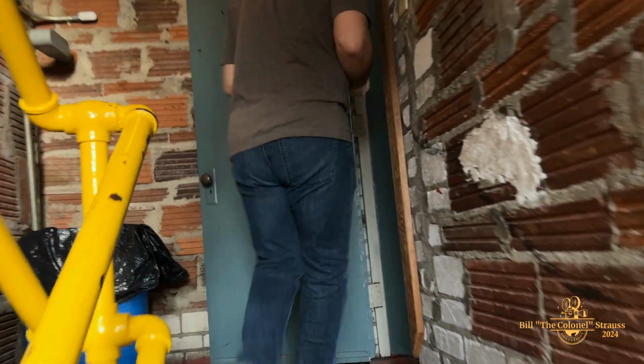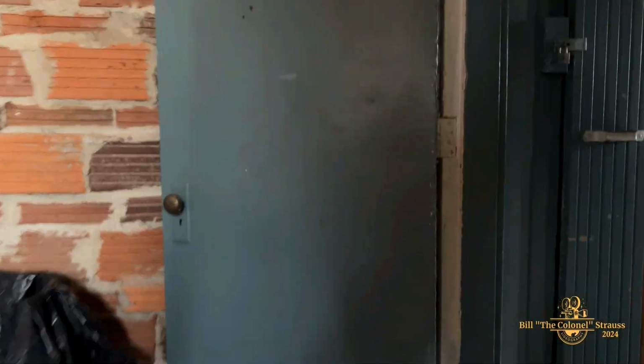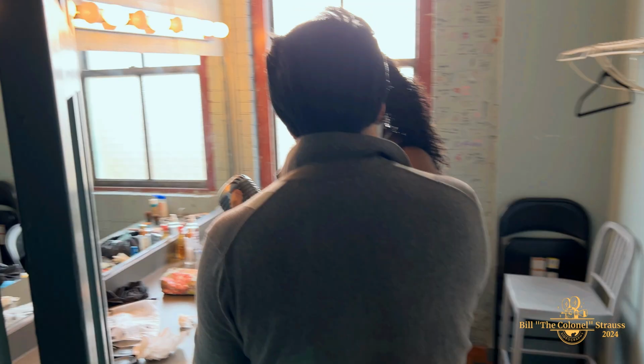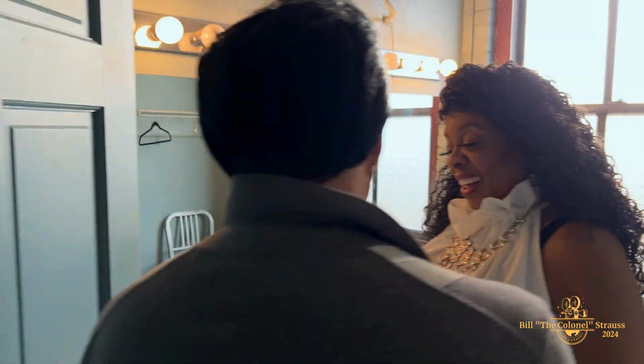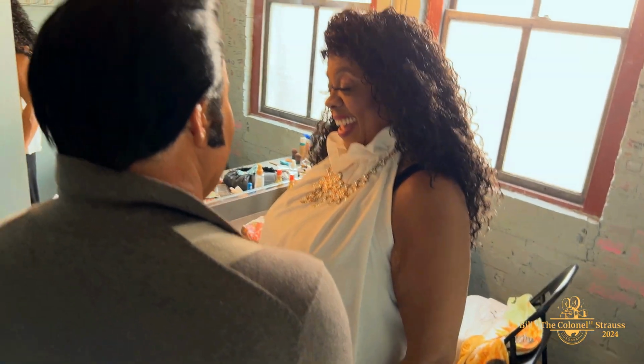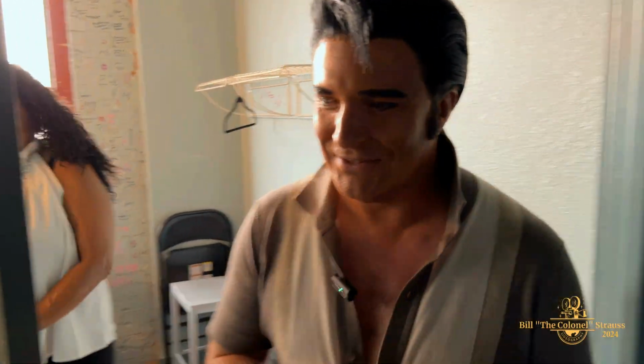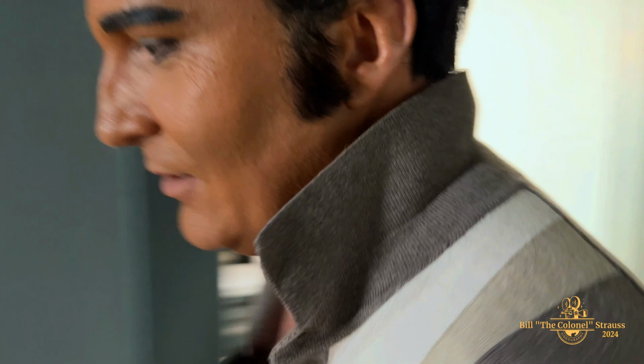How cool is that? Oh my gosh. Go back up to the second floor. Portia, this is the dressing room microphone that Elvis sang out of when he played here. Are you serious? They had it in their safe. How cool is that? Take a picture. Wow. We get some footage. That is so cool. Very cool.